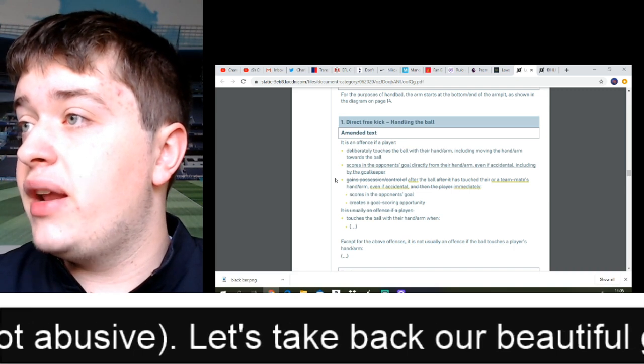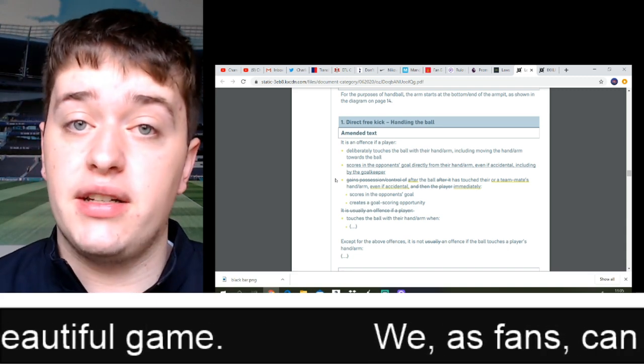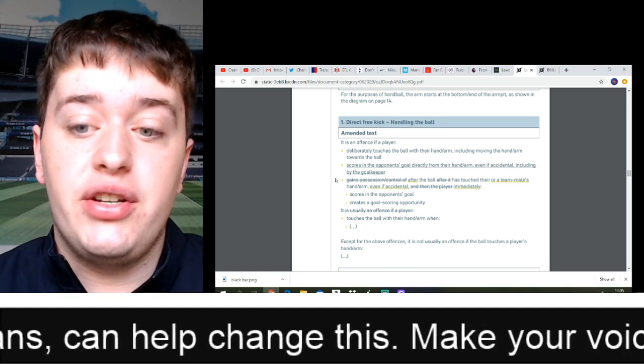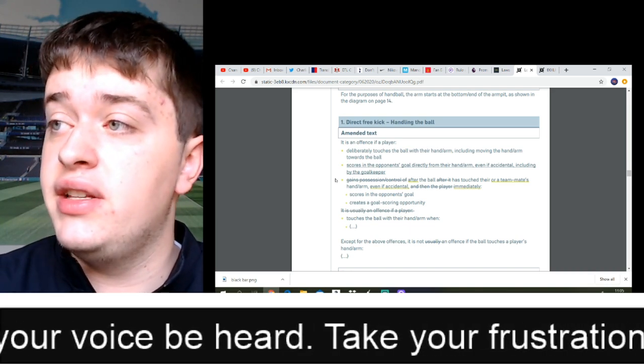Continuing, scores: if a player scores in the opponent's goal directly from their hand or arm, even if accidental, including by the goalkeeper. So that's what was brought into effect last season, which, as I said, we have become accustomed to. And I think personally I do appreciate that rule, because that goal that Wolves scored against City, I think that game ended in a 1-1 draw, so it cost Man City 2 points.